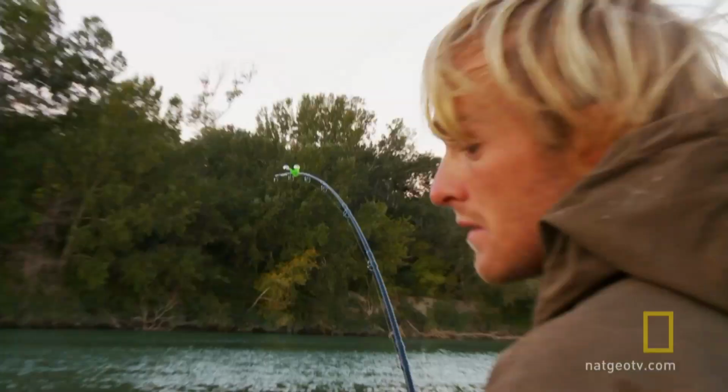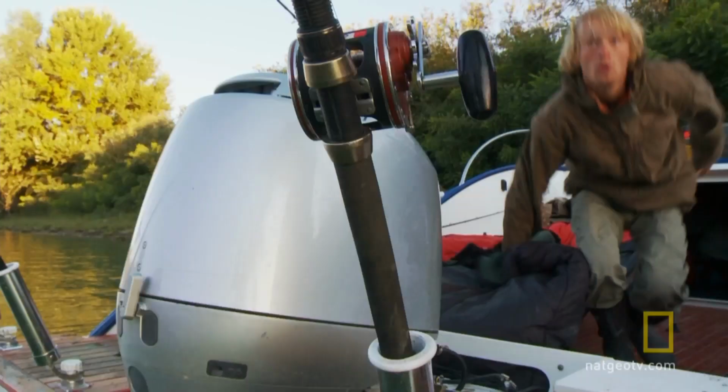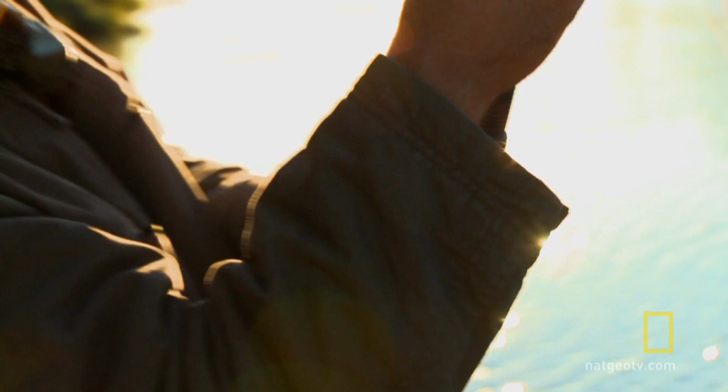3 days, 2 catches. Come on, fish. I want a monster one tonight. But I have not yet found a whale over 250 pounds. I won't stop until I catch my river titan. Fish on! Yeah, it's very good fish.